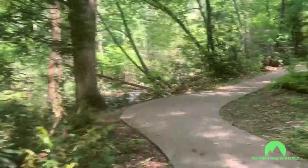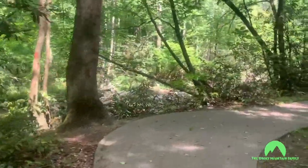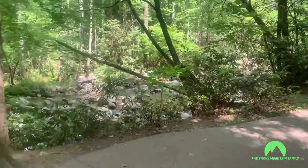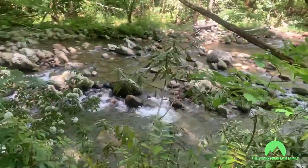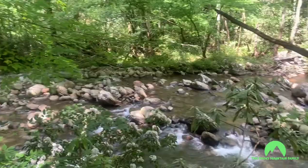Here's another little lookout. This is a closer lookout where you don't have to go down if you can't go down. In the little areas we showed, you get a really good view here. You hear that?